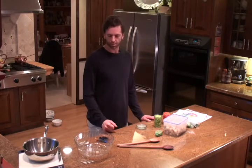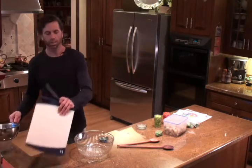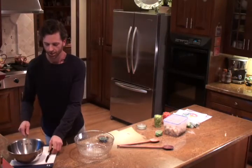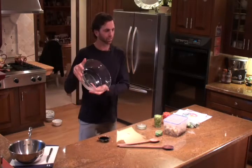Today we're going to be making a lime-infused sweet potato salad, something that's really quite easy to make. It shouldn't take more than a half an hour. All you need is 8 very familiar ingredients, as well as a pot, a cutting board, a knife, a heating source. We have a stove behind me, as well as a mixing bowl for the finished product.